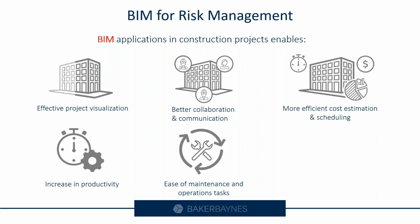This also helps to improve things like maintenance and other operational tasks of the building or the structure at the end of the project, because this information is there. It can be used in a lot of ways, even after construction. And then all of these things together really help with better risk management. We know the things that come back to bite us at the end of a project, and what you want to do is make sure that on your next project, those same things don't bite you as hard.